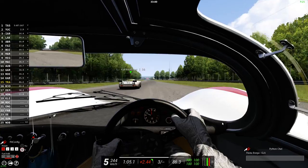I've just pitted to repair some damage and it's not repaired it, and my front right suspension is broken beyond belief and it's still not fixed.